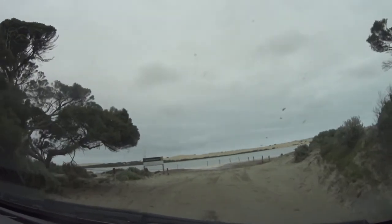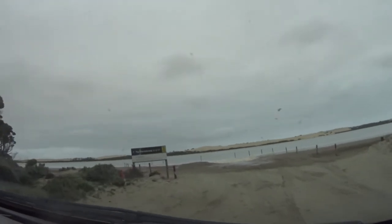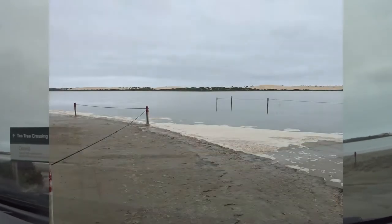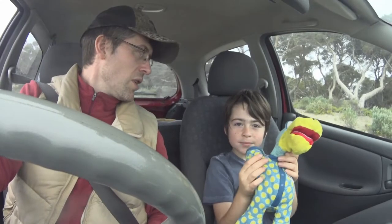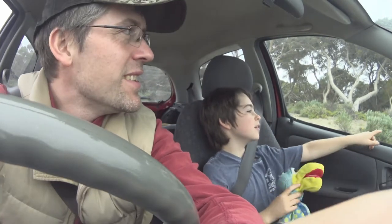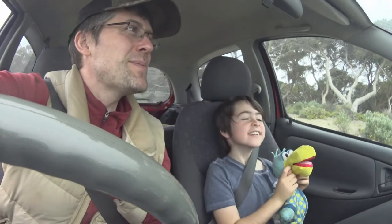Yes, here we are. T3 crossing. Obviously, it's closed because of high water. Interesting. We should cross the sea with this car. Okay, let's see the next one. There's a 40 mile per hour post on it. Yeah, in the sea. You have to go 40 miles per hour. That's interesting. Yes, 40 kilometers per hour in the sea.